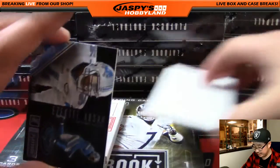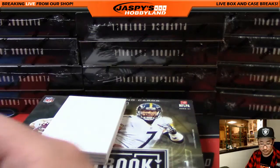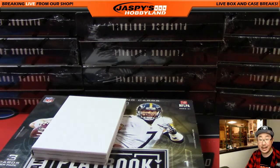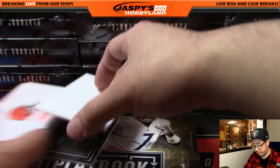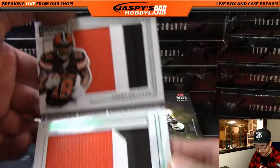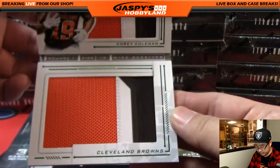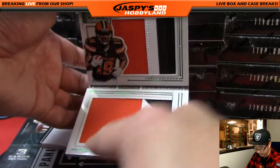All right, we got Ezekiel Ansah right there out of 49. That base card goes to the Lions, Nicholas T with that. And a book, we got Corey Coleman, 12 out of 25. Nice patch. Three colors up there, three colors down there in this dual relic book. Pretty nice. Some green foil right around here too.